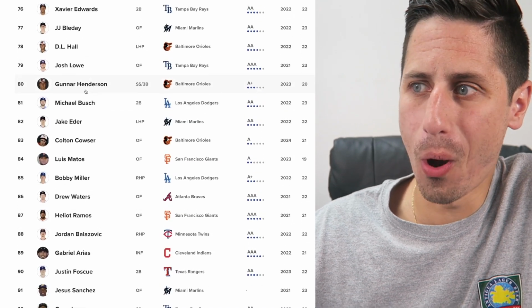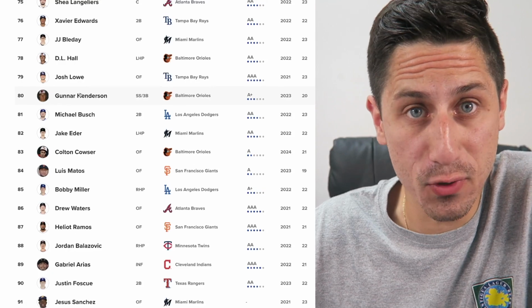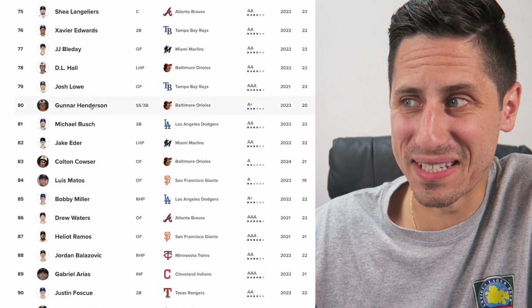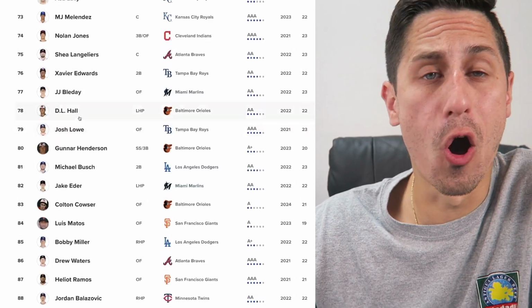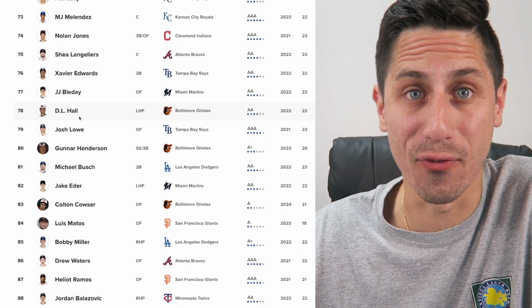Michael Busch, 81. Gunnar Henderson at number 80. Gunnar Henderson might be the shortstop of the future for the Orioles. He's definitely been hitting the ball well, but might turn into a little bit more of a third baseman because the glove isn't always incredible. Josh Lowe, I don't know if it's Josh Lowe or Lau. DL Hall, I love DL Hall. The dude from the left-hand side throws absolute heat. The Orioles have an exciting farm system for sure.